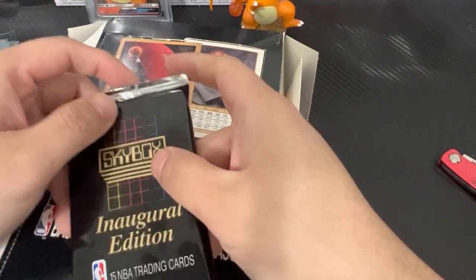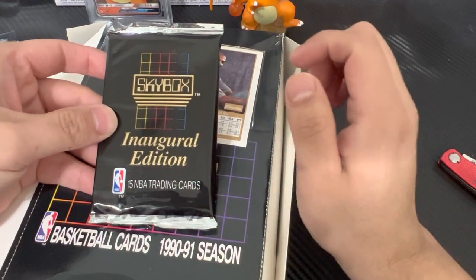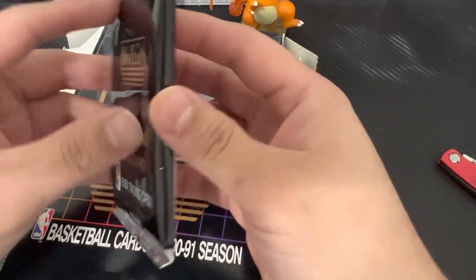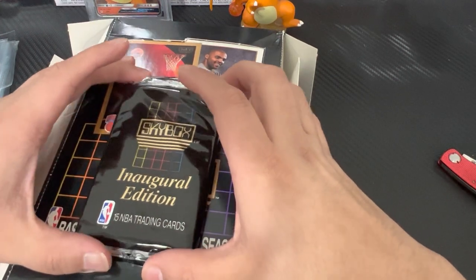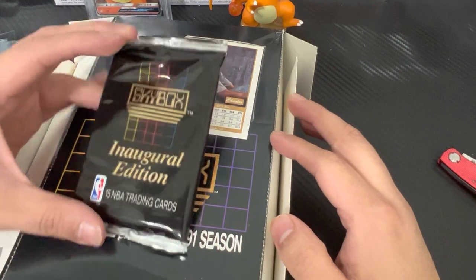And today, since it's NBA All-Star Weekend, I will be opening up this 1990-1991 Skybox inaugural edition of NBA cards. Now what's great about this box, I got this on David Adams. It's a website that sells sports cards for about like $70. Pretty good price.